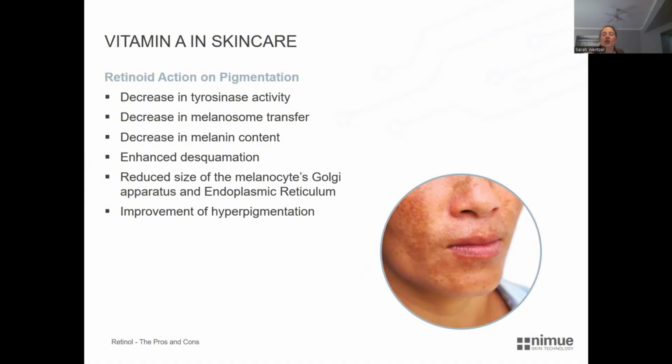So desquamation, as we get older, it is our self-cleansing mechanism, but it does slow down. So it is something we do definitely need to assist with. We reduce the size of the melanocyte cells, the Golgi apparatus, and that just assists again with regards to bringing it down and calming it down. And overall, we are going to see that improvement on hyperpigmentation.